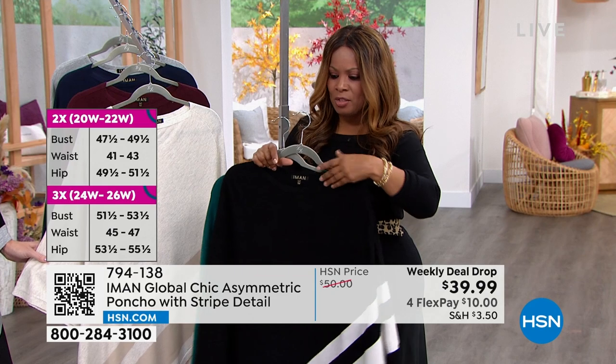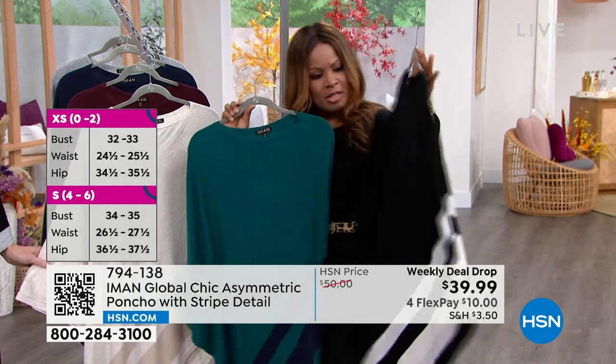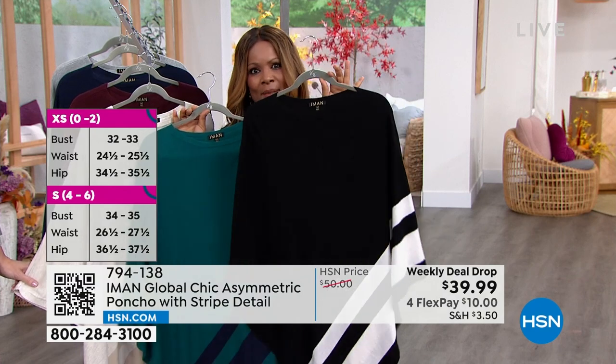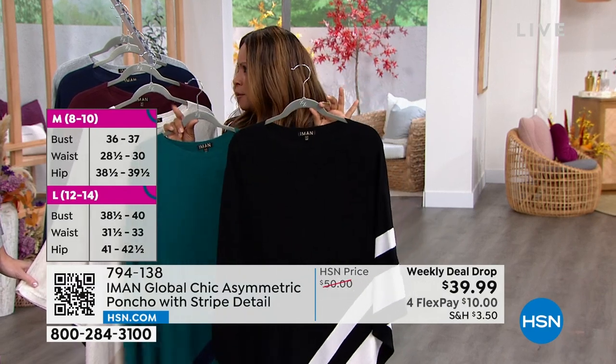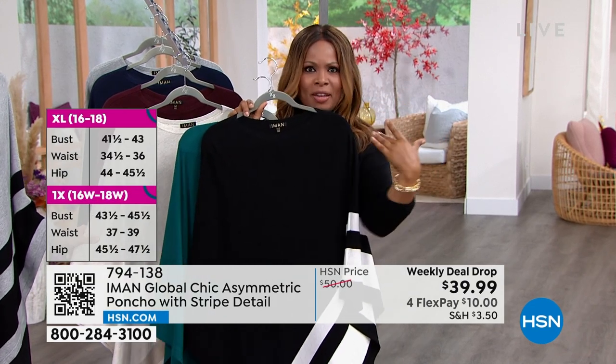So $10 on any major credit card. We do have all the sizing. I'll give you the length in a matter of moments. But again, here's your black and white. Imagine how sharp you're going to be. Going to the dinner party or just going to work or shopping. Like, you look so great.